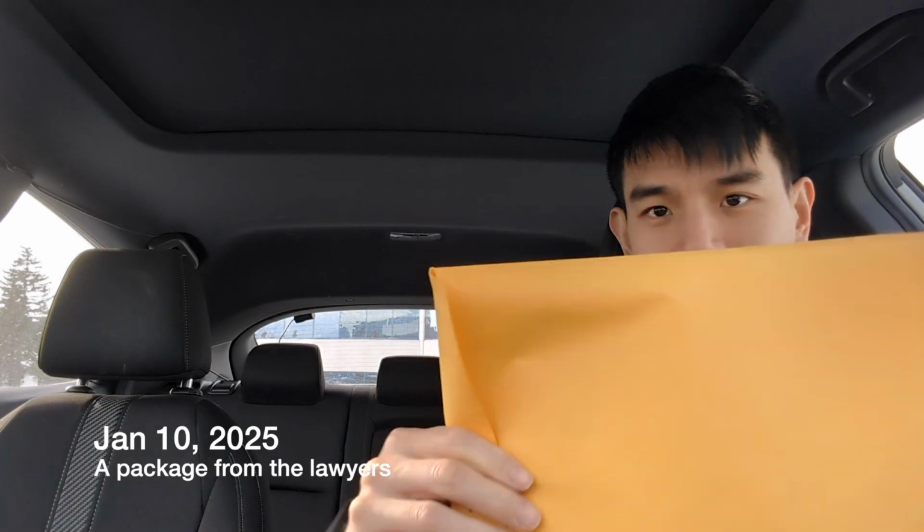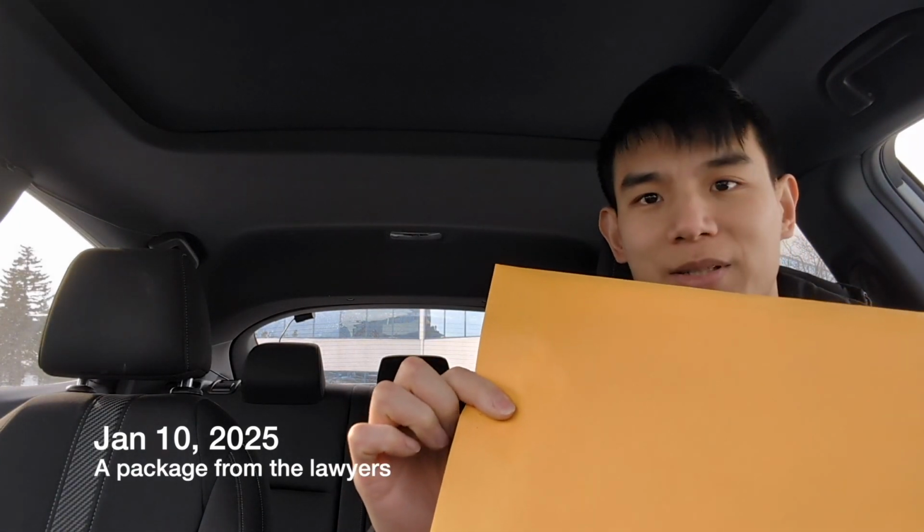Okay, so just a quick update for the house stuff. This is a package our lawyer gave to us today. It's the final handoff package. This package also came with a check. It's a little bit confusing, because we bought a brand new house directly from the builder, so there was a kind of a discount on it.